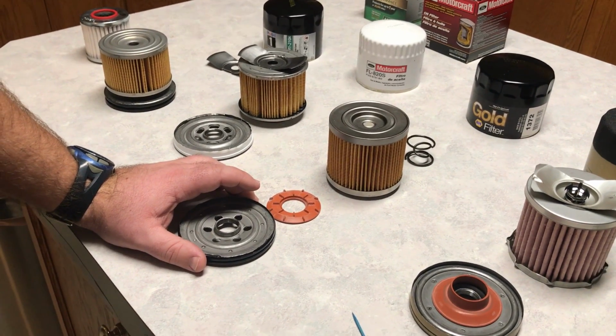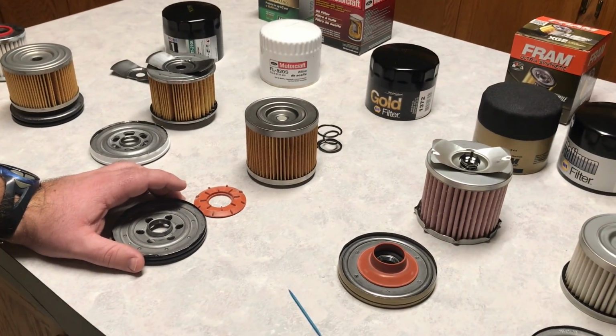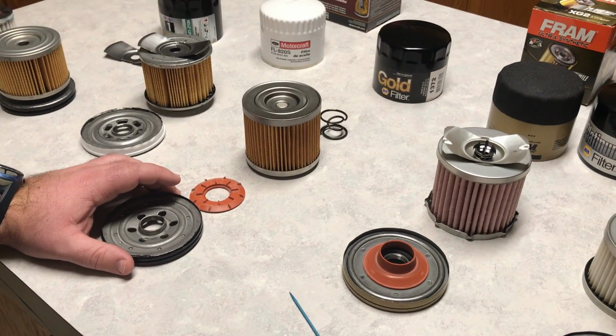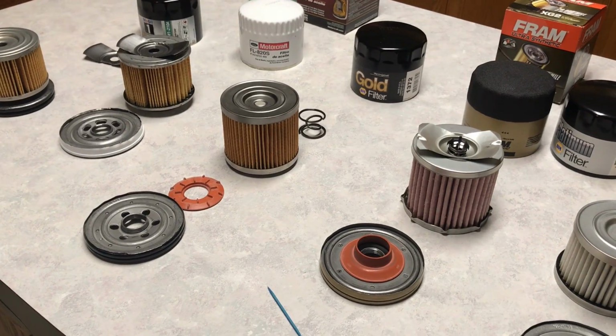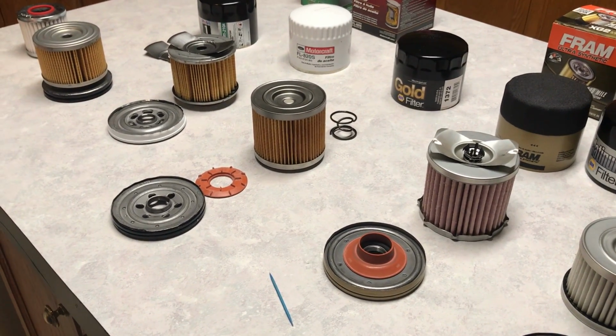I don't think you're getting the finest filtration with them, but I think it's good. It's serviceable. It's a very good general filter. I love the coil spring in it. I love the tight compression of all the guts inside the filter.